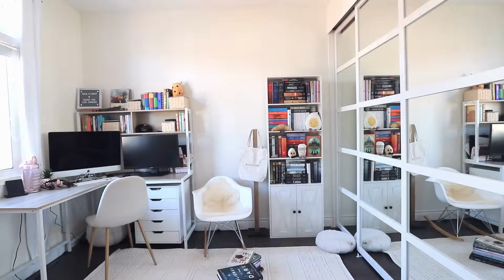We are just going to be reorganizing all of my books. So the first step is probably to take all the books down, right? We have to clear out everything so we can take stock and inventory of everything we have. So let's just do that first.